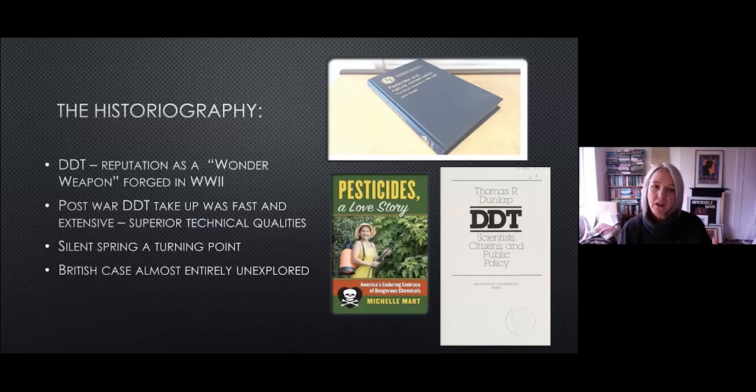And I would go further and say that, in fact, we seem to be doing the thing that David Edgerton, perhaps most famously, has suggested is a problem for historians of technology. We're conflating the celebrity of this chemical with widespread use. And in actual fact, we need to consider exactly what was the pattern of use of DDT and other chemicals.